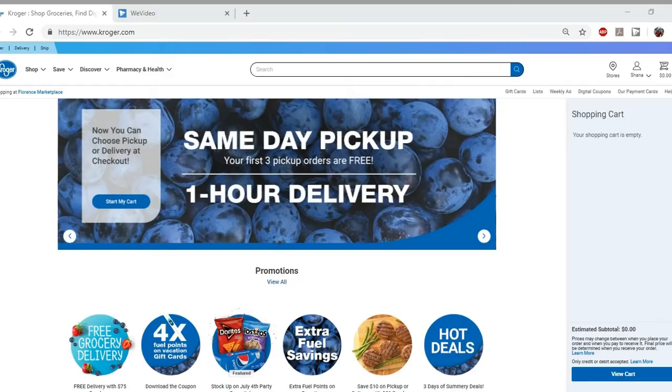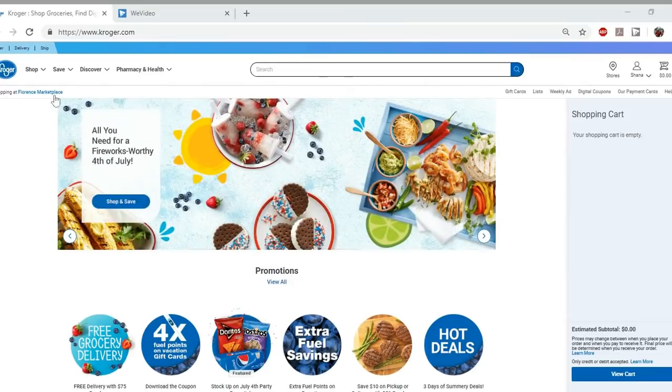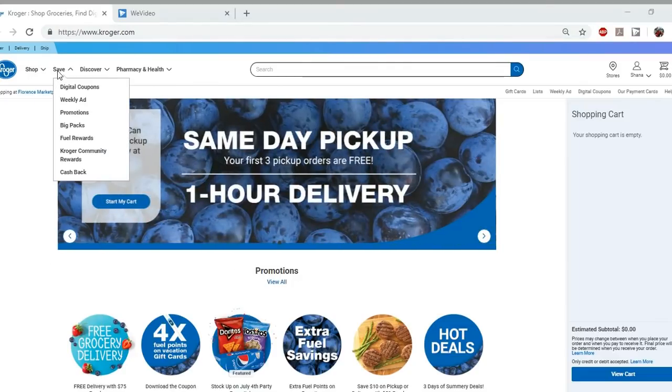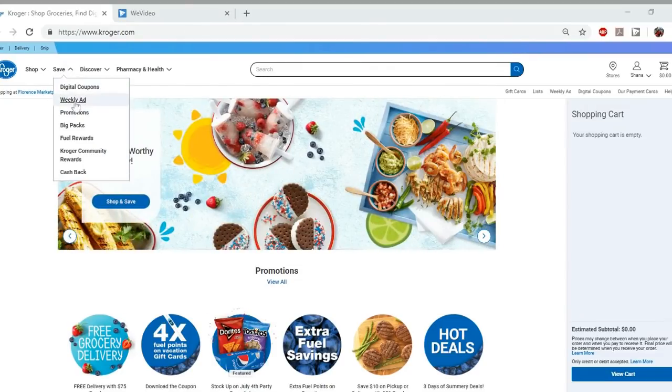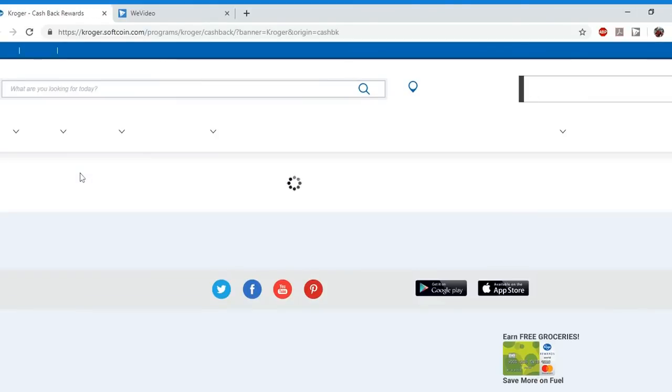Okay, so here we are. What you want to do is type in Kroger.com and it'll take you to your Kroger page, obviously. At the very top up here, we have shop or save. When you hover over the save, I should say, you'll have a drop-down box pop up. After digital coupons, weekly ad, and so forth, you'll scan all the way to the bottom where it says cash back. That you want to click, and it's going to take you to our cashback rewards.